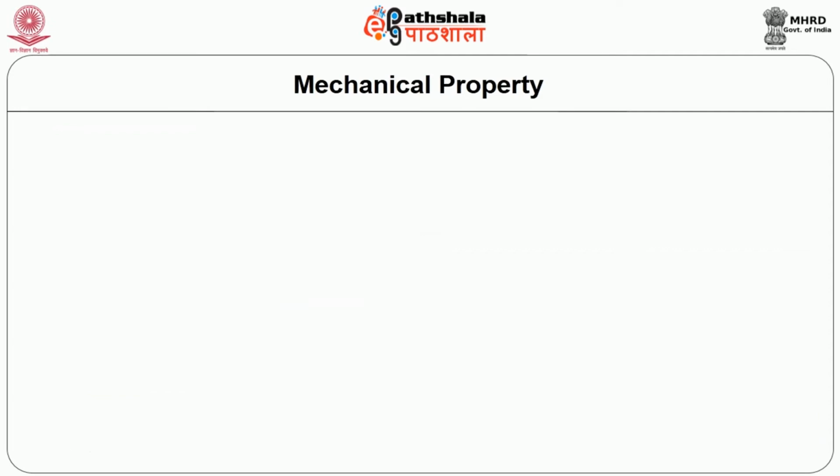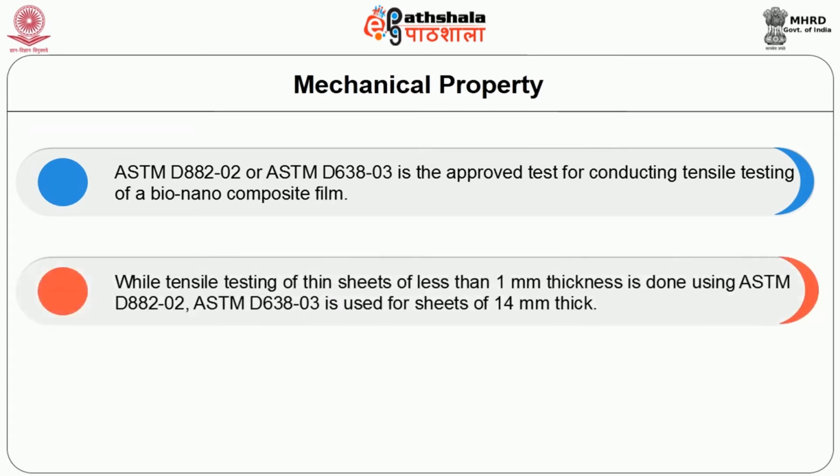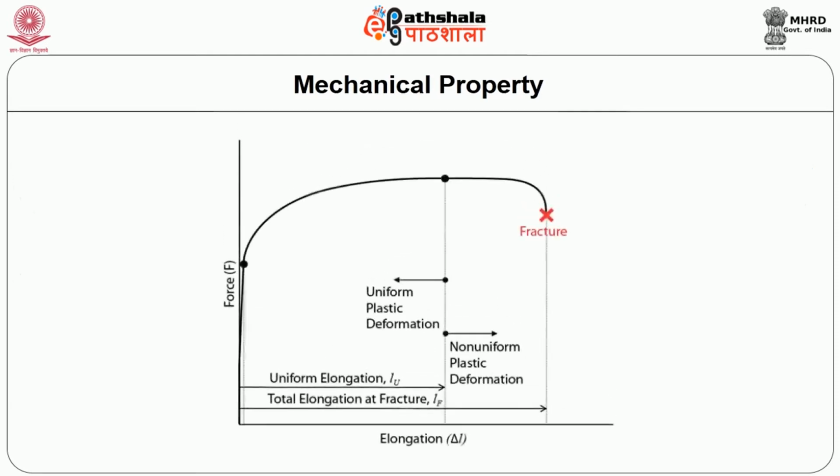First we will discuss how tensile testing is done. Tensile testing is done according to the approved method of ASTM D882-02 or ASTM D638-03. Tensile testing of thin sheets of less than 1 mm thickness is done using ASTM D882-02, while ASTM D638-03 is used for sheets of 1 to 14 mm thickness. A universal testing machine is commonly used for tensile testing. In this method, a rectangular specimen is fixed in between the movable and stationary fixtures. The movable fixture moves at a constant velocity till the sample breaks.